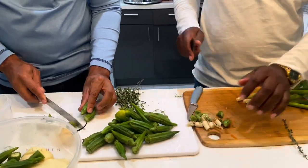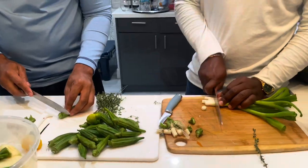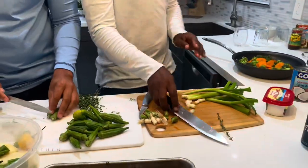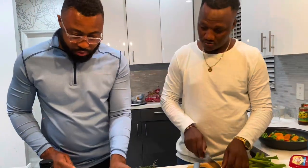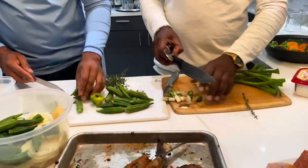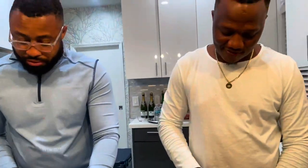Right? So while you cut that, just go and cut. The knife is more dead. So we're doing all of the okras? Yeah, man. Alright.